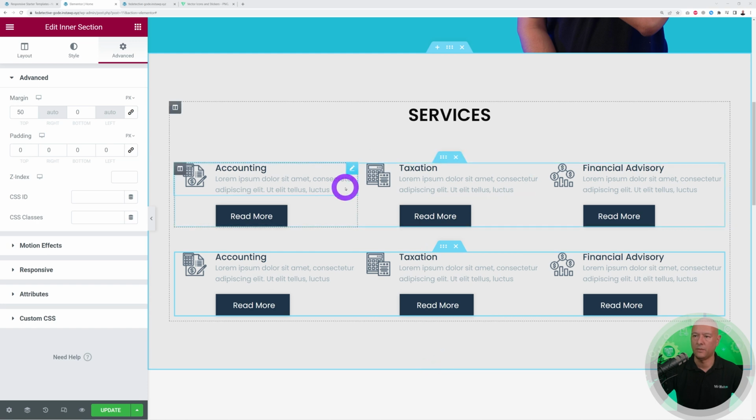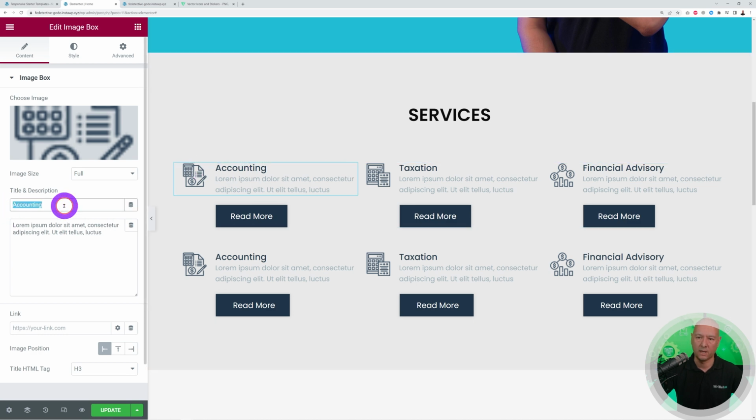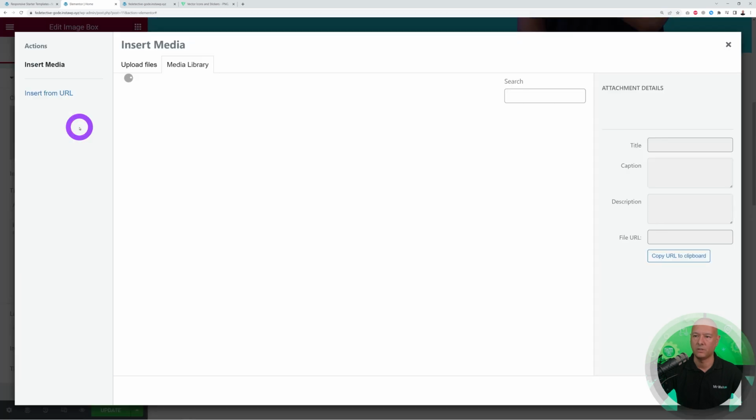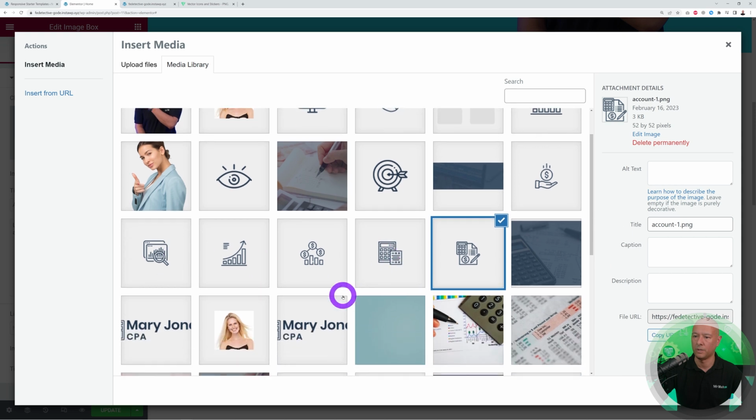Now to edit those, again, all we have to do is hover on top and click on the section we want to edit. So as you can see here, we have our title, we have the content, the explanation here, and then we have an image. So if you click on this, you can change the image for another one. So there are a few already preloaded here.